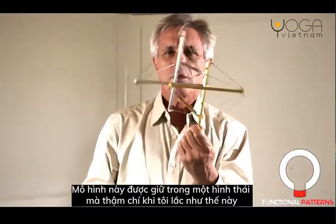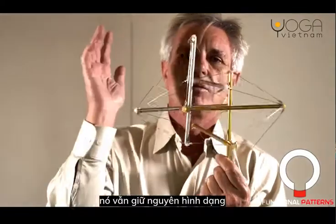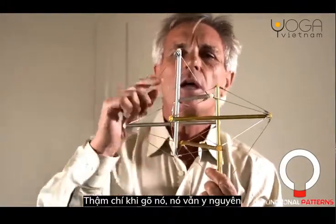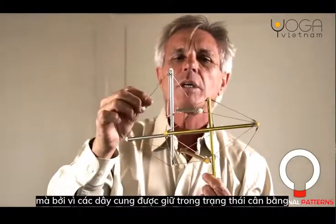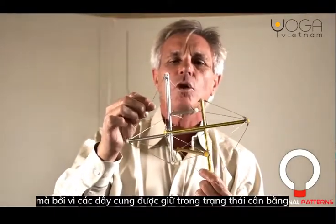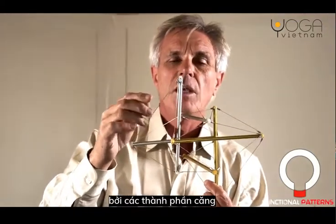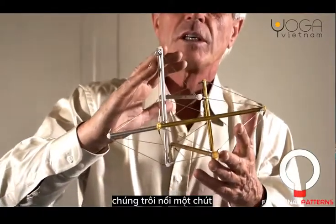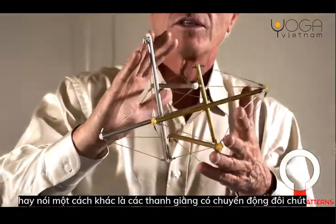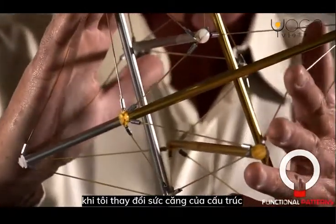This thing is held in shape, and I can even shake it and it holds its shape. I can even knock it and it holds its shape. Not because it's one brick sitting on top of another brick, but because the chords are held in balance by these tension members. Now, that does mean that they float a bit, which means that, I hope you can see this, the struts are moving a bit as I change the tension on the structure.